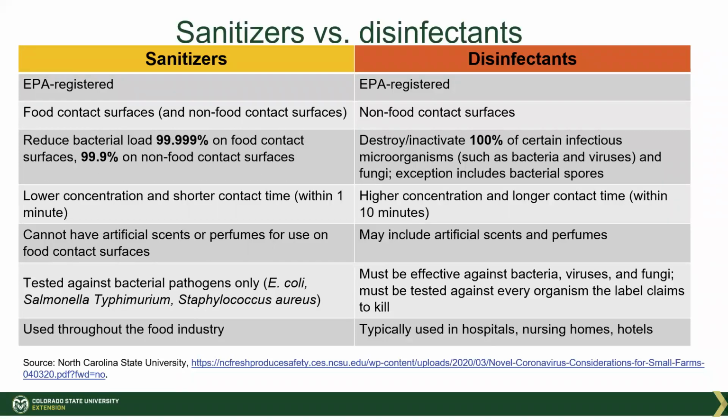So a bit of a review then. If we look at sanitizers and disinfectants side by side, you'll see why disinfectants are targeted specifically at non-food contact surfaces. While both sanitizers and disinfectants are EPA registered, so they're going to have that EPA registration number, remember, sanitizers can be used on food and non-food contact surfaces, and disinfectants only on non-food contact surfaces. Other things to look at are going to be the concentrations.